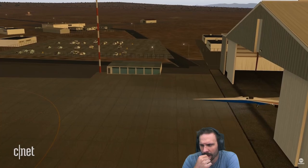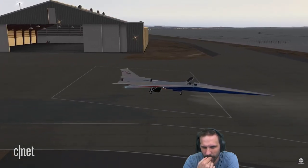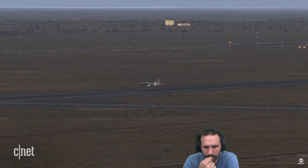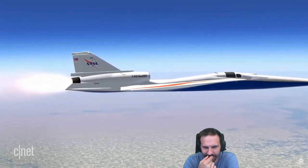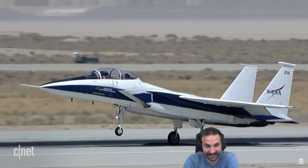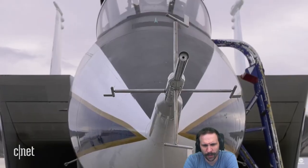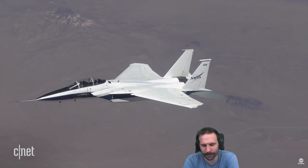Once the X-59 is built, it needs to go through three phases of testing. After Lockheed runs its initial test flights in phase one to make sure the plane can actually fly, it'll hand over the keys to NASA for phase two, acoustic testing. That's where things get really cool. NASA will send up an F-15 jet to fly around the X-59 and measure the shock waves produced in the air. The idea is to make sure they're behaving as expected.